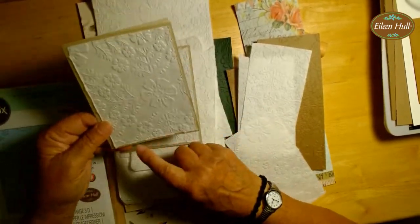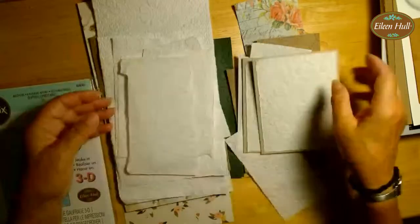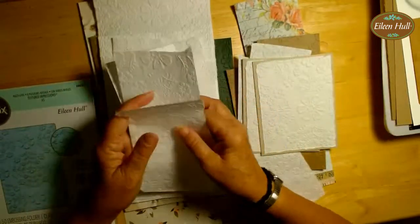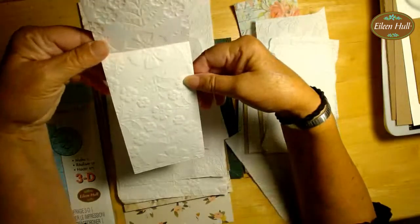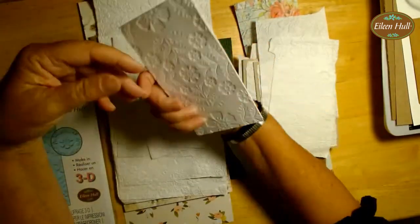This I tore. I had a ruler and just kind of tore it. This is some more of that stuff. This is the Sizzix white cardstock, and I actually embossed through 2 layers.